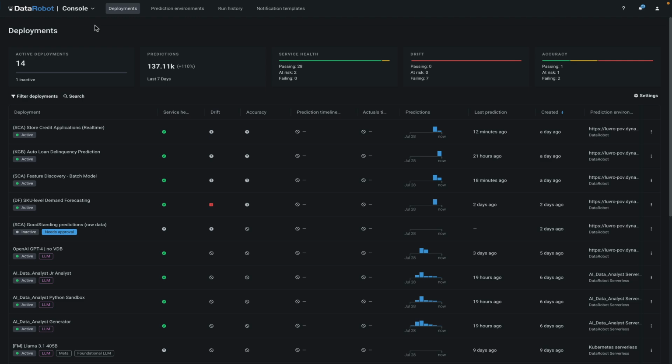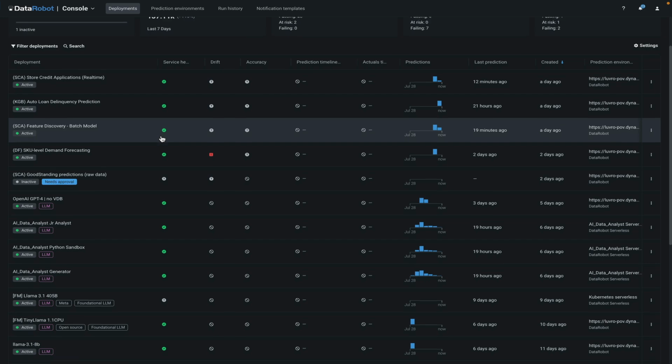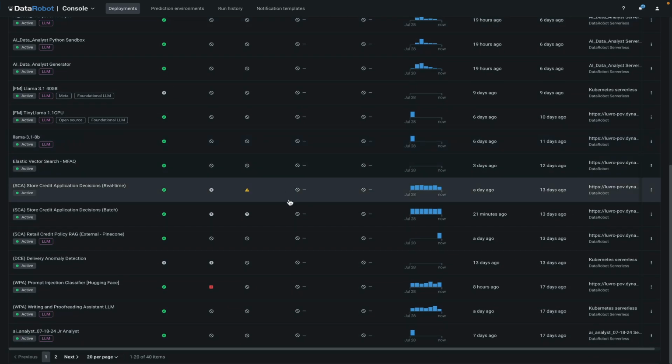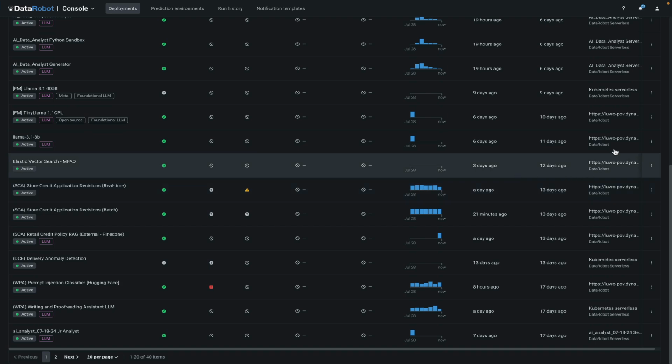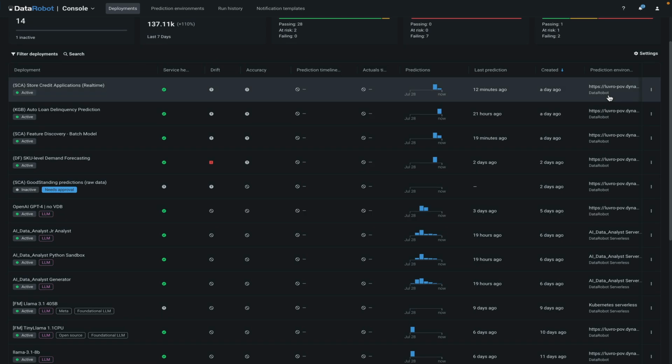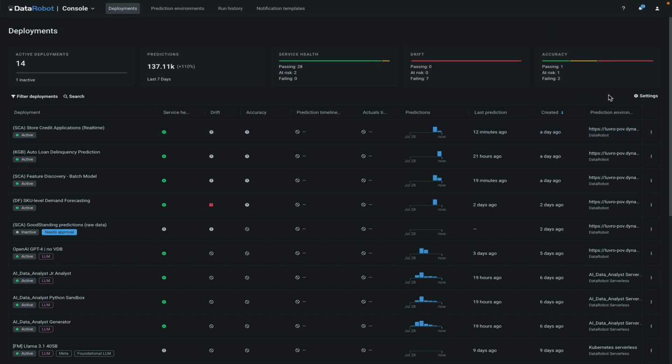Once our chat application goes live, we're going to want to monitor all the activity in real time. For this, we can head on over to our MLOps dashboard. Consider this your centralized command center where you can monitor, manage, and govern all of your organization's deployments from a single unified pane of glass. The best part is that the models don't need to have been built in DataRobot in order to be tracked. In fact, they don't even need to be running on our platform. They can be deployed in any external environment, and we can still provide the same level of real-time visibility and moderation. Here we can see that I'm currently managing 14 models and actively tracking their service health, data drift, and accuracy.